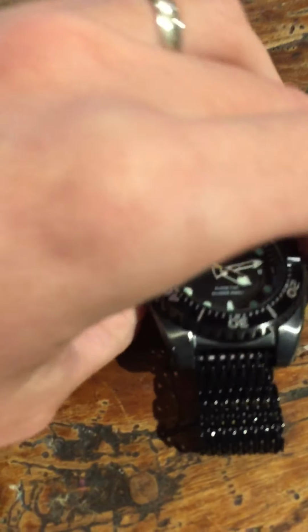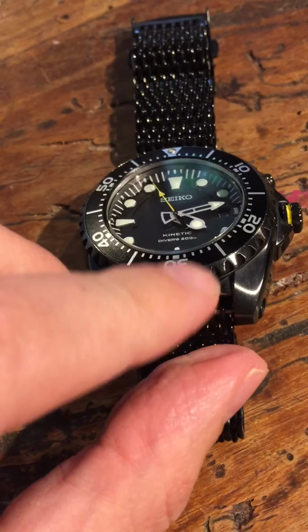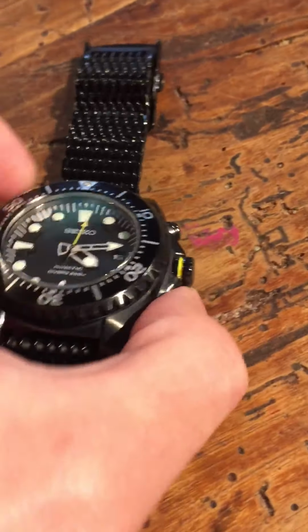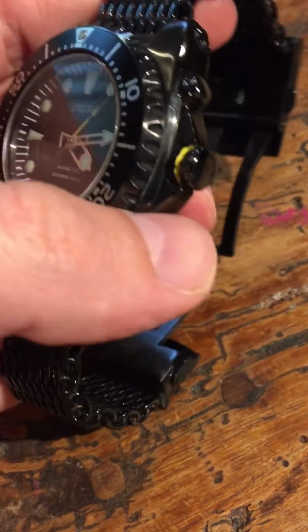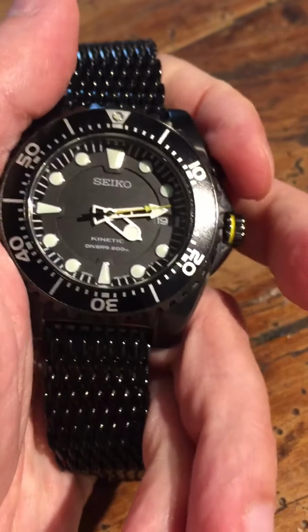Here we go. This one is a Seiko Kinetic Prospex. This one is particular because this model doesn't have the X of Prospex on the dial like the others. It's a true Prospex, but without this X, and that makes this one so unusual and so badass with this shark mesh. Prospex Kinetic.